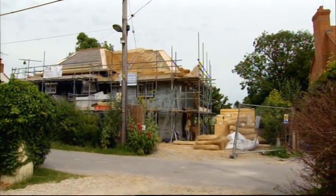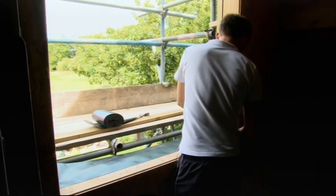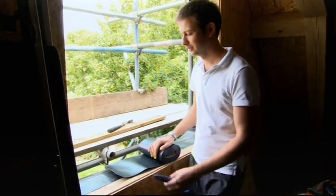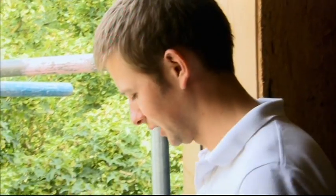The boys may be devoting every spare minute of the day to the build, but Mark's banking on there being a payoff. All of this is saving money. We could have paid a few thousand pounds to have someone install the windows, but we thought we'll do it to save that bit more money, go towards my bespoke kitchen.